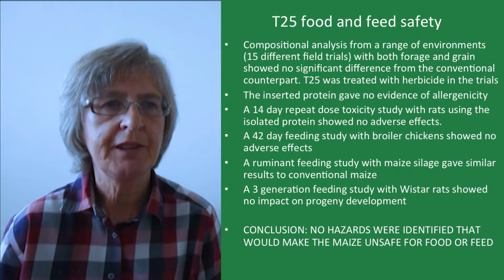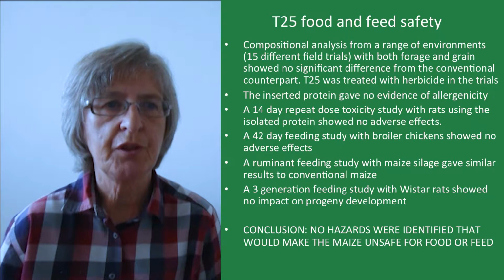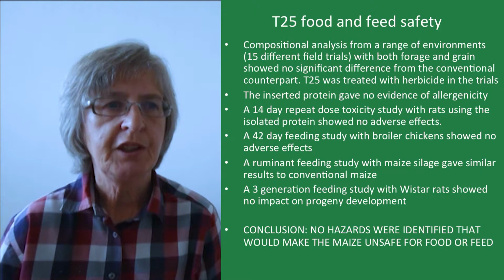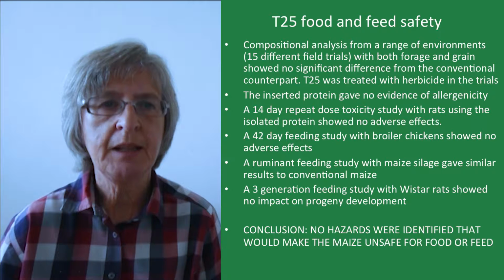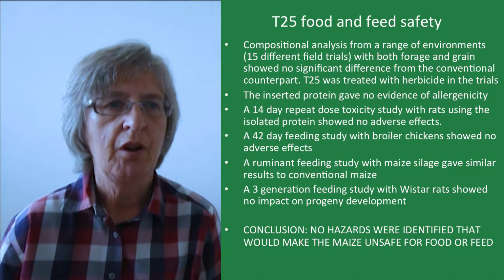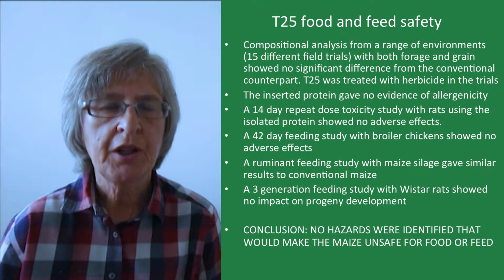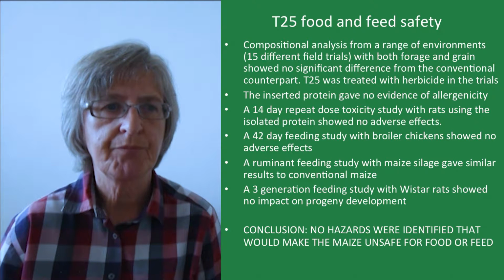Field trials were carried out in a range of environments, and compositional analysis showed no significant difference from its conventional counterpart. The T25 was treated with glufosinate in the trials, so that any impact of the herbicide treatment on composition would have been seen. Now, because I already covered food and feed safety assessment of another HT maize event in a separate presentation, I'm only giving a short summary here of the findings for T25.